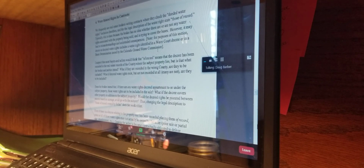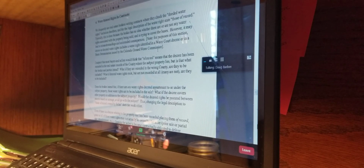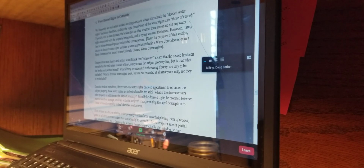First off, most water rights are not of record, meaning they are not recorded in the real estate records of the county where the property lies. Water rights are typically created by court decree. There are 7 water divisions in the state. Each one has its own water court. The divisions correspond to the drainage basins.